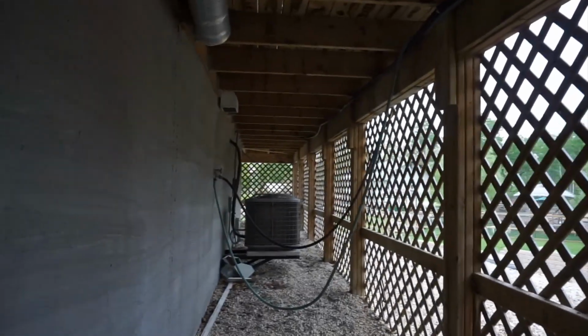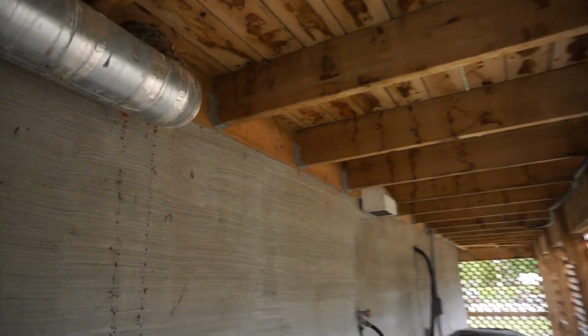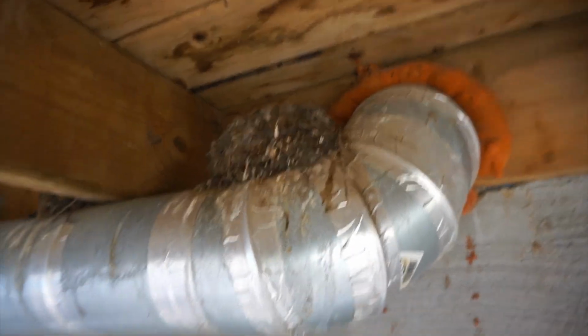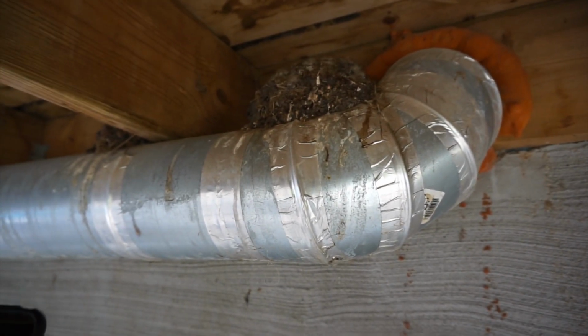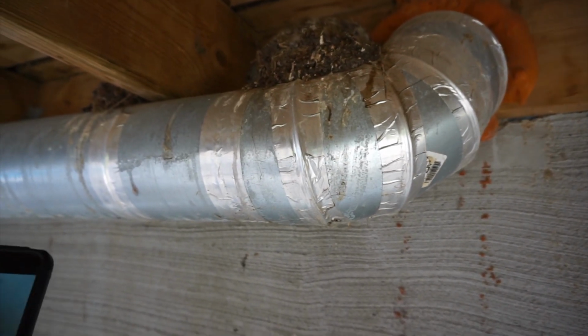No, don't see. Now, of course, the dogs up top go crazy when they... Okay, so this nest right here, of course, I don't hear anything going on in there. I'm going to actually take my phone, because I won't be able to see it otherwise.